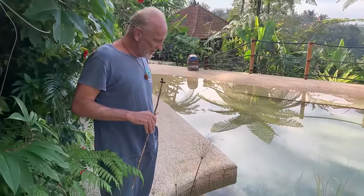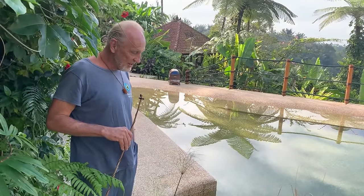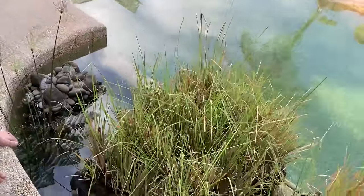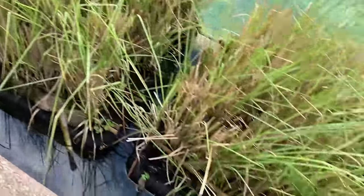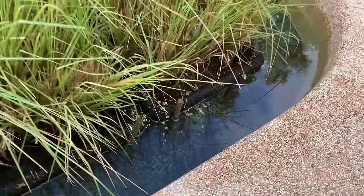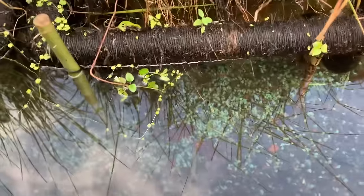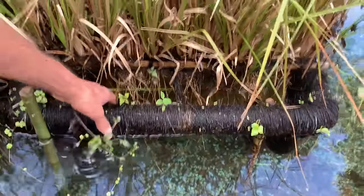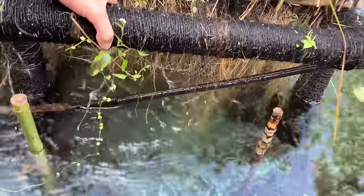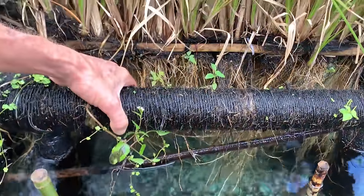This is a bit more conventional than the other. These rafts have vetiver grass growing in them. Vetiver is an awesome plant for treating wastewater, or in this case, a swimming pool. It grows extensive big root systems, which I might be able to give you a bit of a look at. Whoa. All right, there you go. It's a bit heavy now. So those roots. Yeah, that's fine.